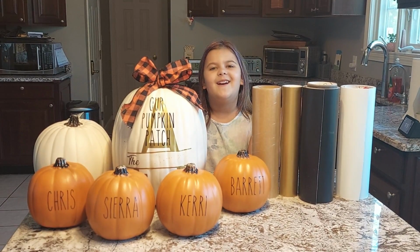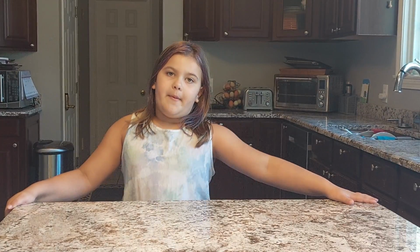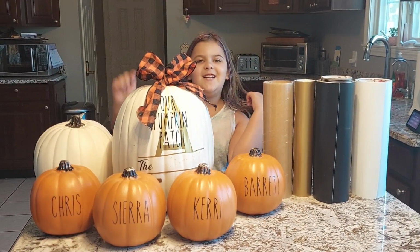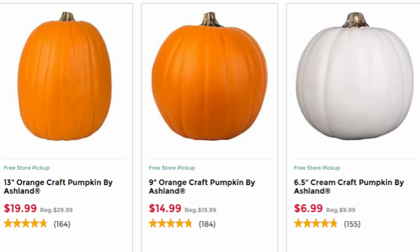These are the materials we're going to use. The first thing you need to do is buy some blank pumpkins. We bought ours from the Michael's craft store. Don't wait too long because they sell out quick. The pumpkins come in small, medium, large. The pumpkins are currently on sale for $6.99 for the small, $14.99 for the medium, $19.99 for the large.